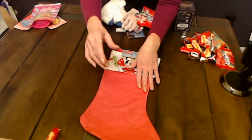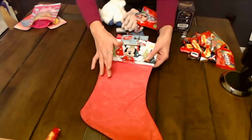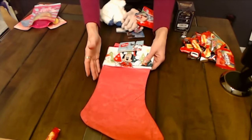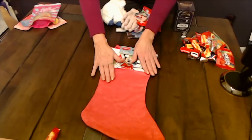So I thought I would do that for the Angel Tree kids so maybe they might enjoy it too. So you want to consider the size of your stocking when you're purchasing items to fill it. Make sure you have enough room in there for your items. Hopefully we can fit it.